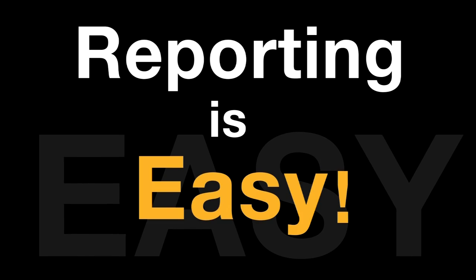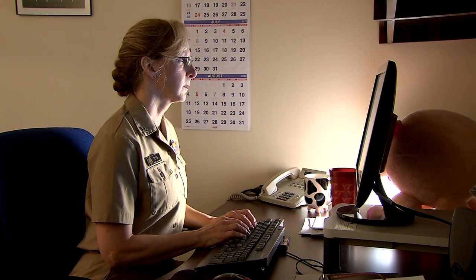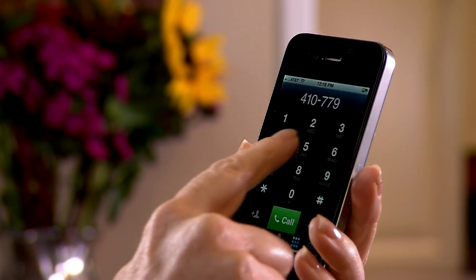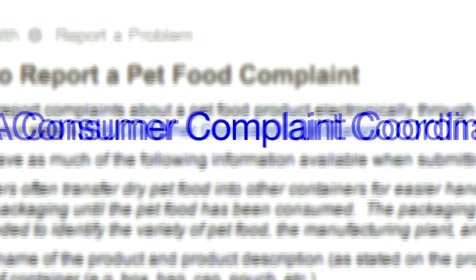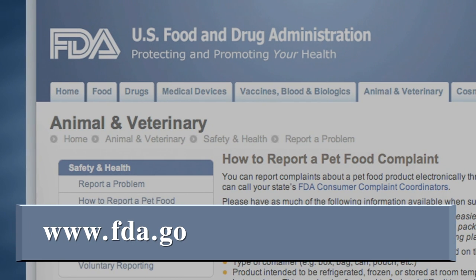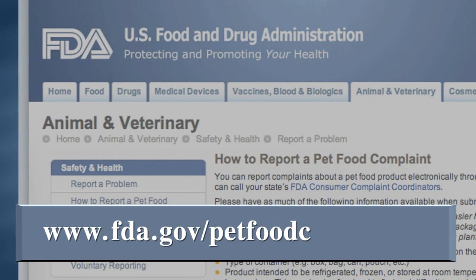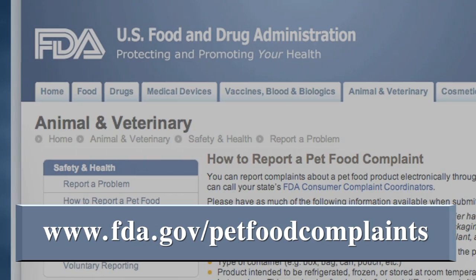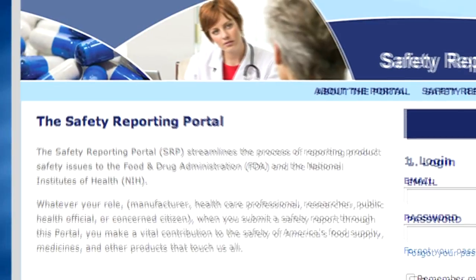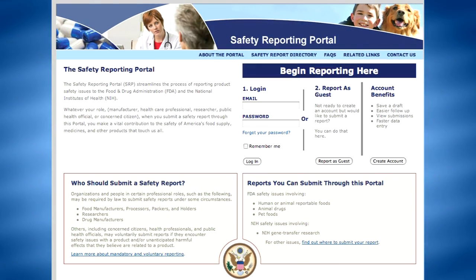Reporting the problem is easy. You or your veterinarian should contact FDA and give us as much information as you can about the product and what happened. You can do this in one of two ways. You can make a call to your state's FDA Consumer Complaint Coordinator. You'll find the phone number on the FDA website, www.fda.gov/petfoodcomplaints. Or you can file a report online through FDA's Safety Reporting Portal.